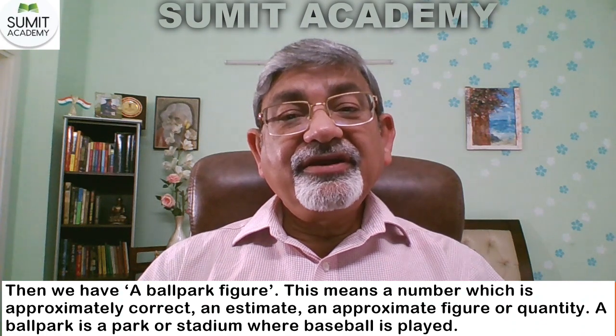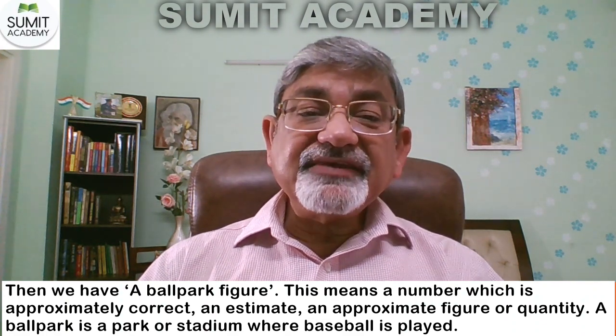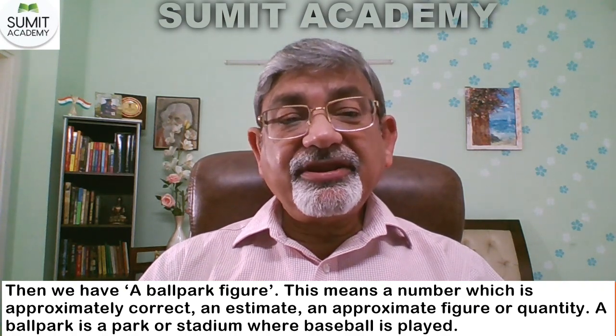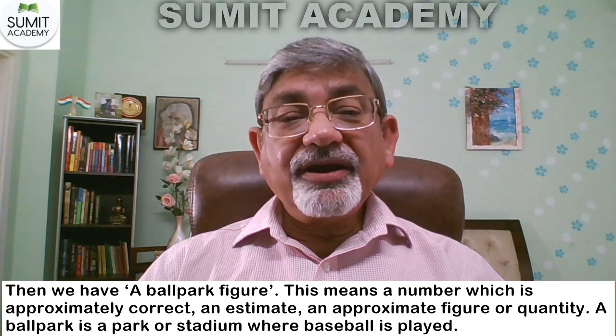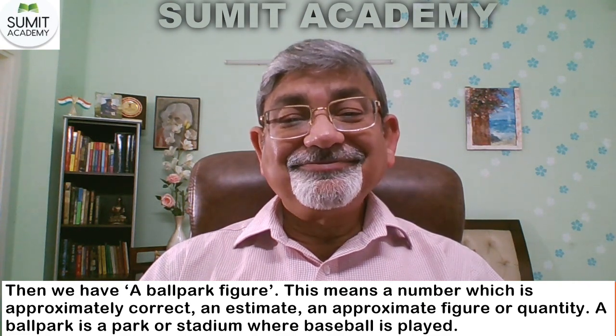Then we have a ballpark figure. This means a number which is approximately correct, an estimate, an approximate figure or quantity. A ballpark is a park or stadium where baseball is played.